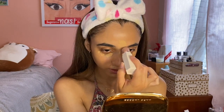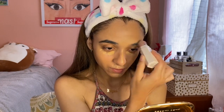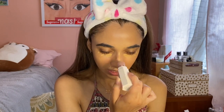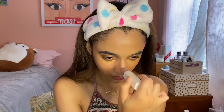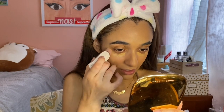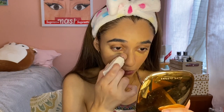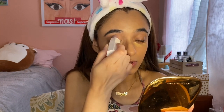So let's blend out this concealer. I guess I could see why it would be used for the matchstick, because it is a denser brush and the matchsticks are very dry. So you need something a lot more dense to actually pick up the product. So this brush blends out everything very fast. And as a brush does, it spreads out the product a lot, which I don't mind.